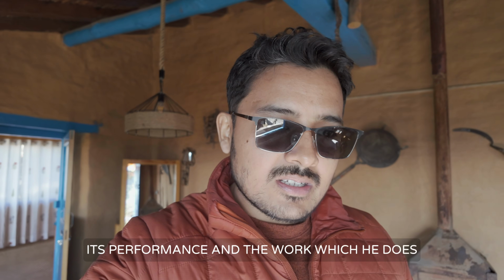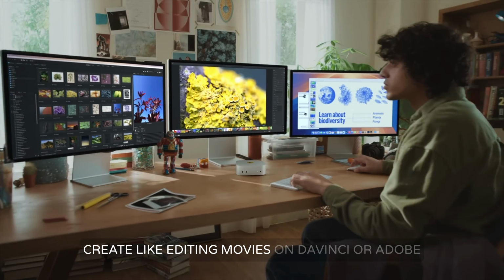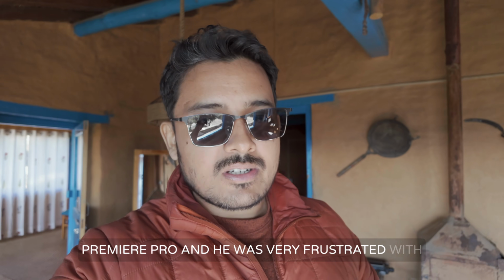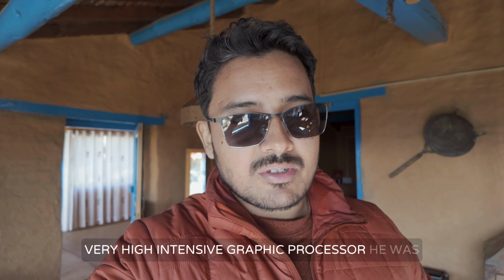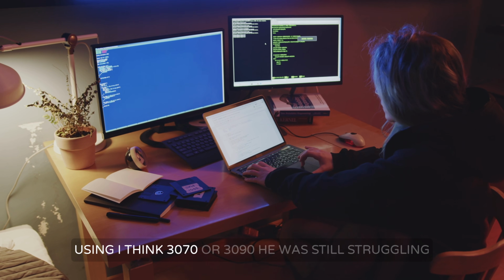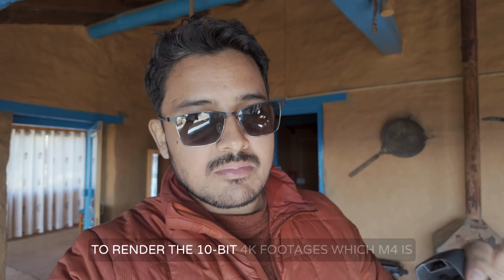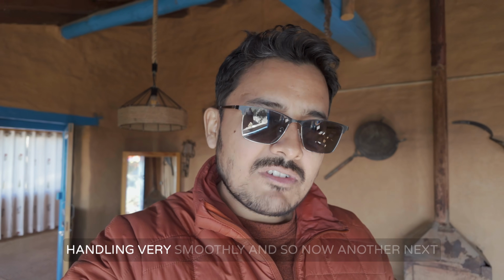And the work he does is mostly rendering and editing movies on DaVinci or Adobe Premiere Pro. He was very frustrated with his Windows machine setup, and even with a very high-intensity graphics processor, I think a 3070 or 3090, he was still struggling to render 10-bit 4K footage, which the M4 is handling very smoothly.